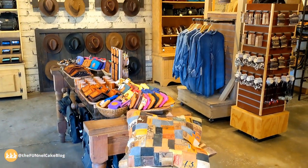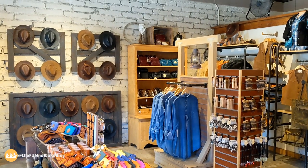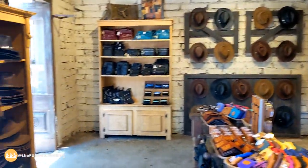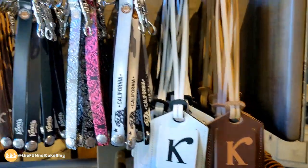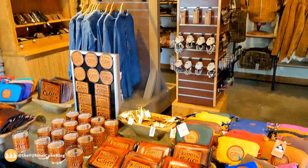So the leather shop next to the Indian Trail stage has reopened and it's now under Knott's management. It's no longer Cayman's, but they still have personalized accessories. All sorts of bracelets, hats. These are cool. Luggage tags that say Knott's. Some of this merch is new, or new for in here anyway.